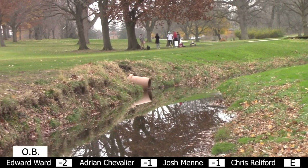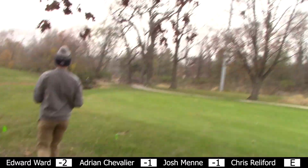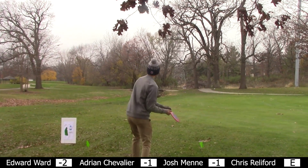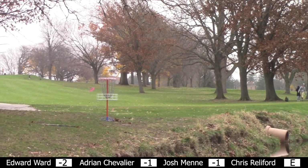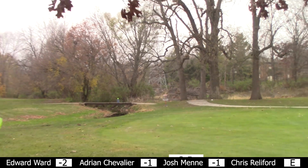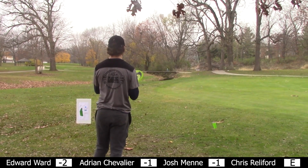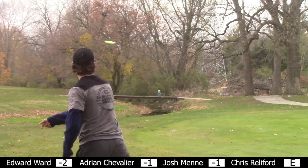I don't think so. A little bit too much touch from Edward. He's going to be well short and out of bounds. Josh trying the forehand approach. You can do just about anything on this hole. Personally, I like the backhand skip shot. Try to get it to skip from the right towards the basket and hope it stays in bounds. I highly doubt it. You could putt off the tee and just go for the par. It's really a question of how aggressive do you want to get.